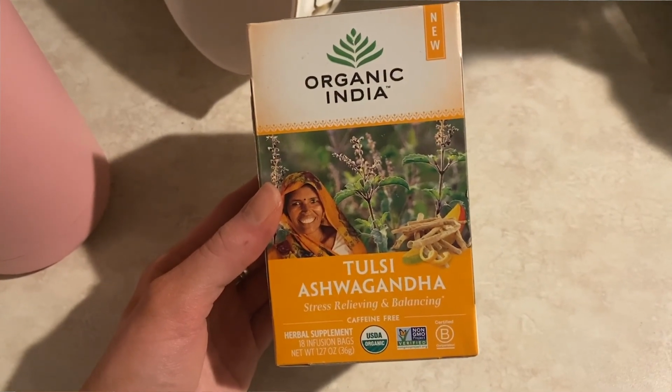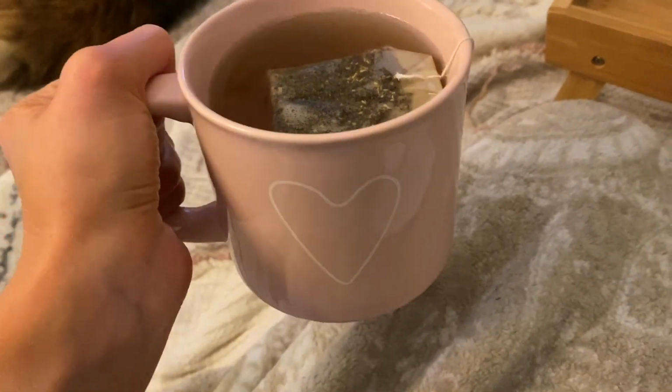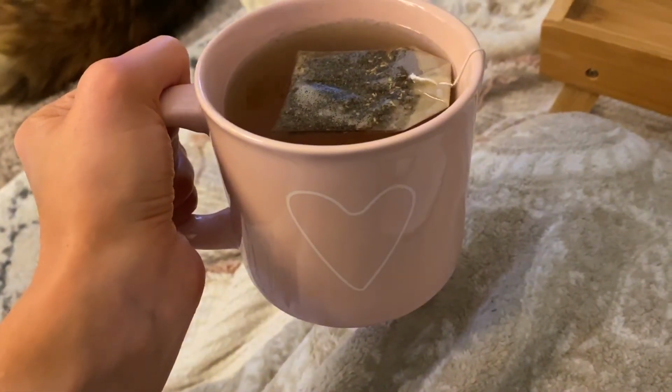And then after I had the pumpkin bar, I just had the same tea that I had from the night before. And like I said, I love this tea so much. If you see it in the store, I would definitely pick it up because it makes me feel so much better and it's so good for you.